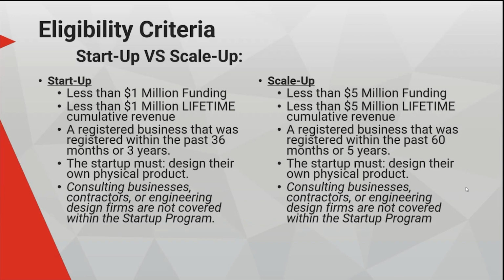We do not go and look at your finances and what your products did to this point, but there is a systematic method. We look at how the scale-up or the startup program went through the years. So something to mention, the startup program is not eligible for consulting businesses, contractors, or engineering design firms. That's not covered. So there's a few criteria, but again, please reach out to us afterwards and hear if you are eligible for this program.